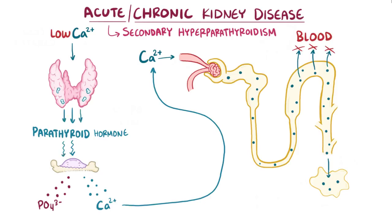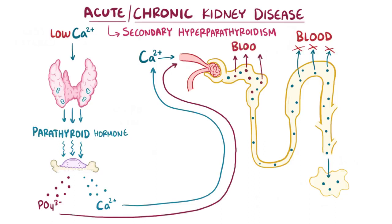This causes a continuous release of calcium and phosphate from the bones, kind of like an open tap. And while calcium is excreted due to impaired reabsorption, phosphate's reabsorbed due to impaired excretion. So phosphate ends up building up in the blood. To make matters worse, all this loss from the bones makes them thin and weak, which is part of a process called renal osteodystrophy, which describes the overall bone changes that happen in people with chronic kidney disease.